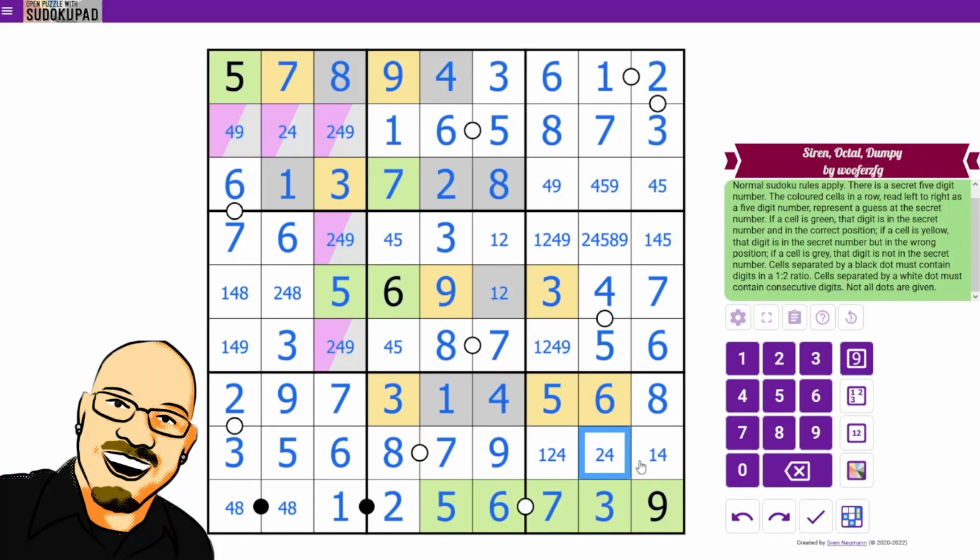That makes this a 2. That makes that a 1, 4. Oops. 1, 4 pair there. What's left in here? 1, 7. That can't be a 2, 4, 5. That's left to 8, 9. That's the only place left for an 8. That's the only 9 left.